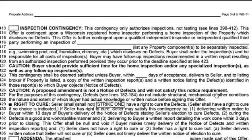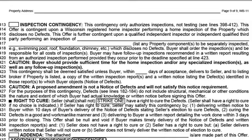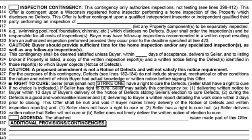Line 429 is kind of a big one. It talks about the right to cure. That has to do with if the inspector finds any problems with the property. If you give the seller the right to cure, then they can fix anything that the inspector comes up with and you still have to buy. If you don't give them the right to cure, and there's a problem with the property and you don't want to buy it, you don't have to.